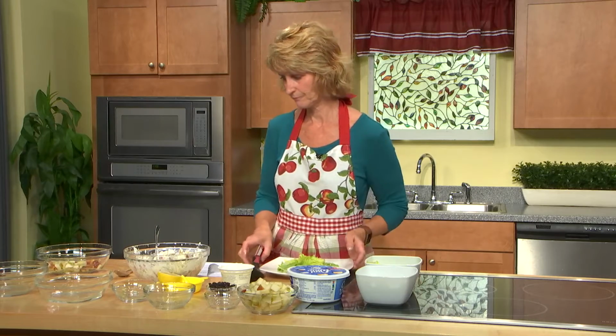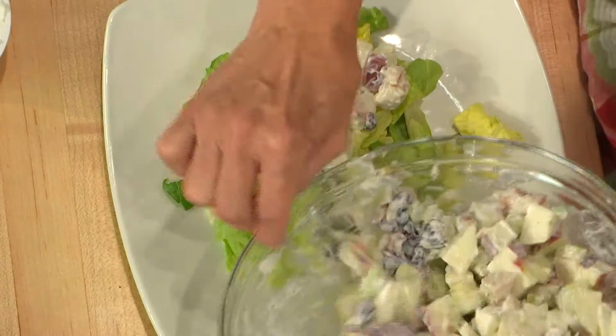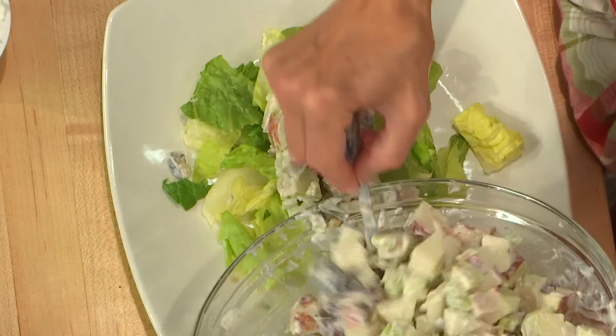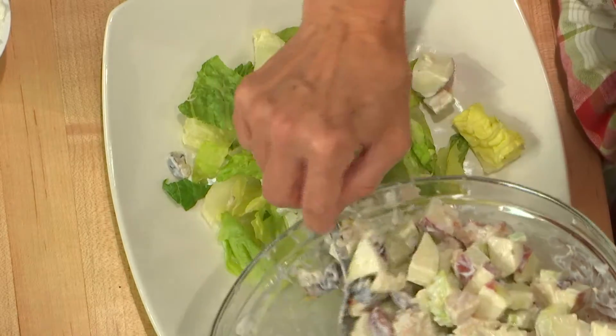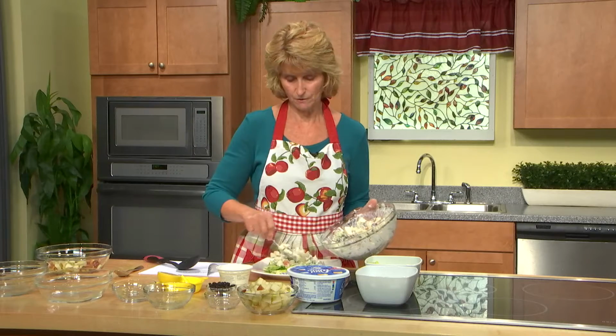Now, we're going to plate it, and in order to make it a meal, I'm just going to add some of this salad, this lettuce. In this case, it's romaine lettuce. And then we'll plate some of this right on top, so that it's a meal. It's a good meal, it's a good lunch, or even a dinner.